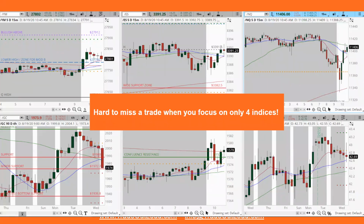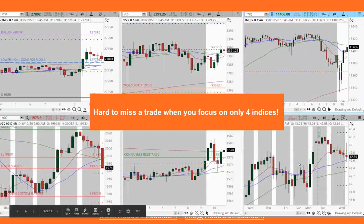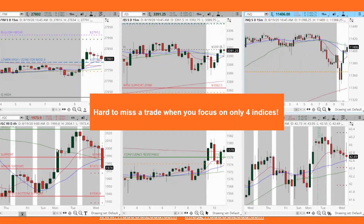So I was saying before that I only watch the 4 indices, but I also watch oil, which is here on the right-hand side. I have the symbol covered, and this is gold. But this is the Dow, this is the E-mini S&P, this is the E-mini NASDAQ, and this right here that is covered is Little Russell. So it's really hard to miss a trade when you focus on 4 indices, because based on how the stocks are pushing or pulling under these indices, then you're going to have velocity in one of the indices.